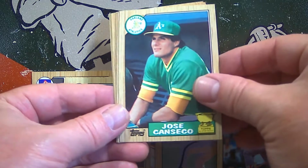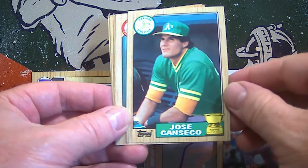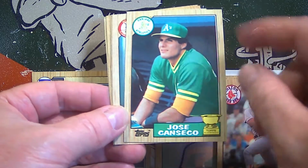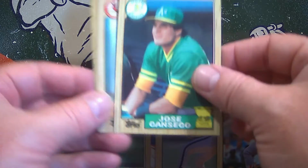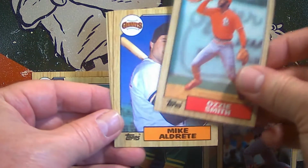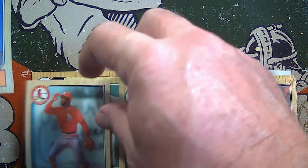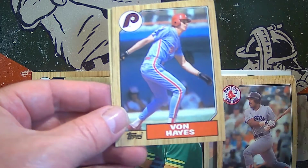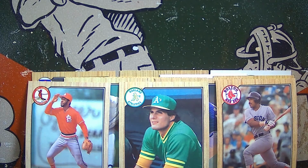There's a nice one, Jose Canseco. I like this card. The green and yellow just goes well with the wood grain. That's a good-looking card of Jose Canseco. We're going to follow Jose up with Hall of Famer Ozzie Smith. Put him right there. Aldretti, Von Hayes, and finally Wayne Tullison. Well, that rack ended up nice with the Canseco and the Ozzie Smith to finish things off.